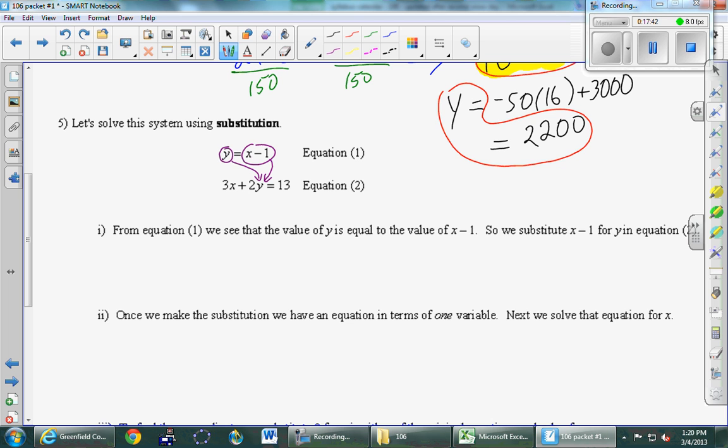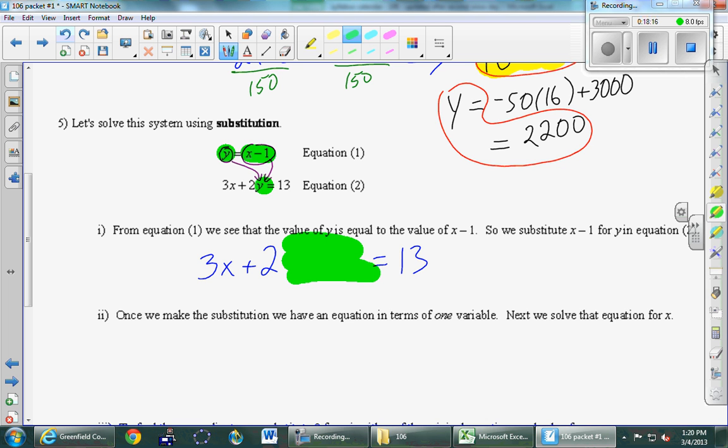So I'm just going to write the second equation again, 3x plus 2y, I'll leave a space, equals 13. Everybody see the second equation? Second equation is 3x plus 2y equals 13. I wrote it, but I put a space where the y should be. And what we're going to do is instead of putting that y, we're going to put x minus 1. So right here in this blank space, we're putting x minus 1.